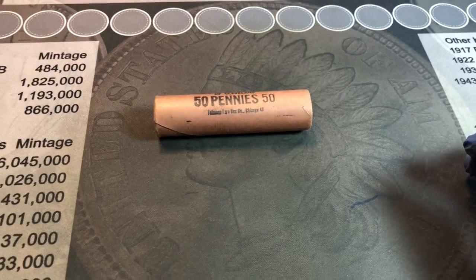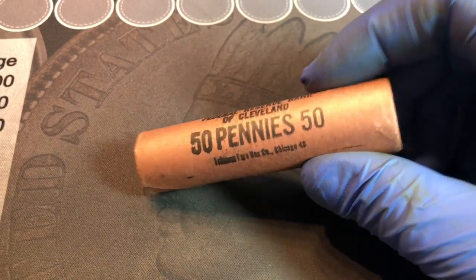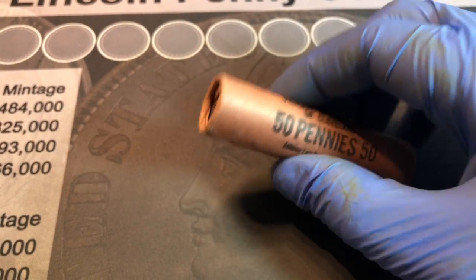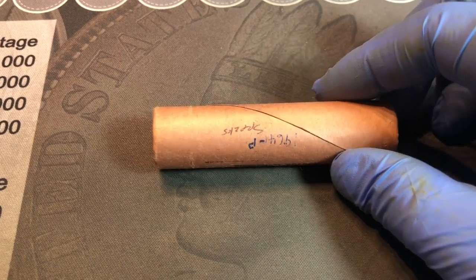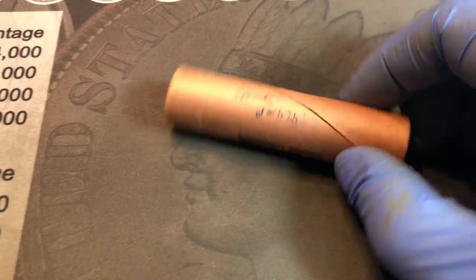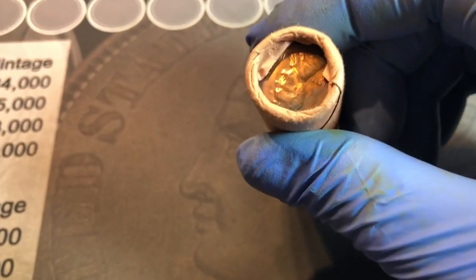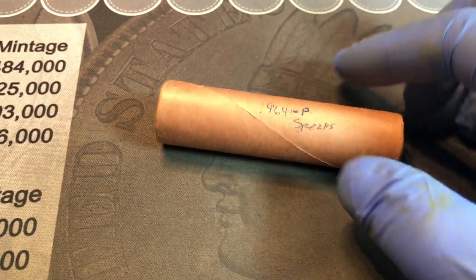You're still here? Well, then you're in for a treat. I've got a 1964 Philadelphia original bank wrapped roll, BU uncirculated, to hunt. I want to thank Kevin Speaks, who sent this to me quite some time ago, and I've been debating whether to open it or not, and I decided I'm going to open it at the end of this video.